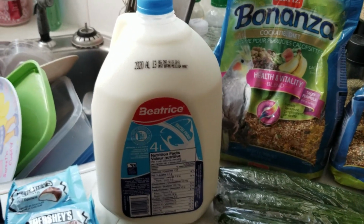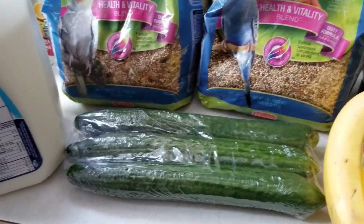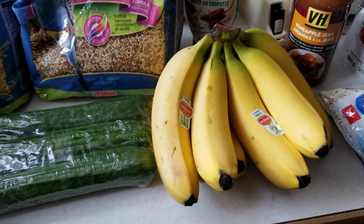4 liters of milk. I'm almost out, so needed to pick some up. Cucumbers were on my offers, so got a 3-pack of English cucumbers. Bananas were also on my offers, so grabbed some of those.